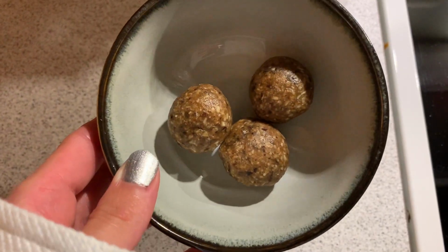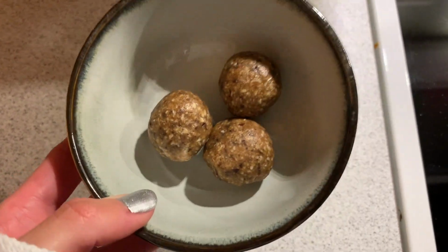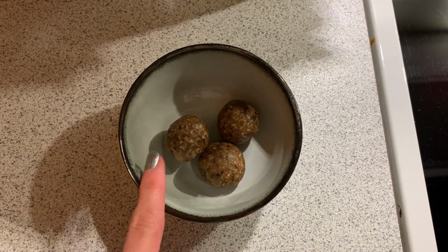Having a little late night snack. These are some healthy cookie dough balls, like snack balls, that I made. I will have the recipe linked down below. I'm pretty sure I made a video on these.